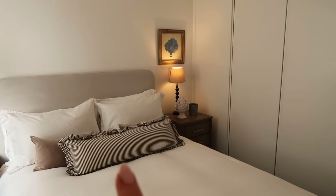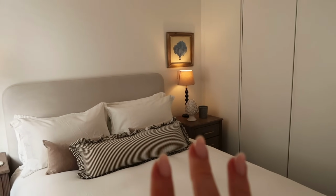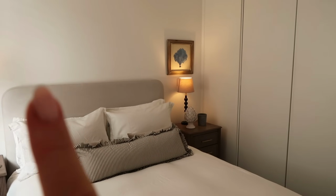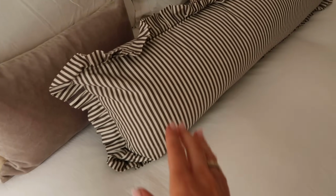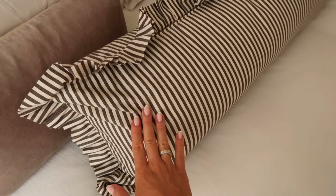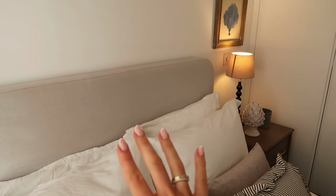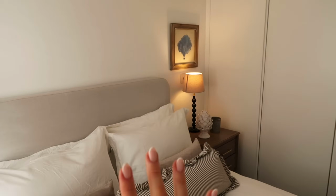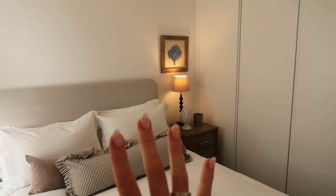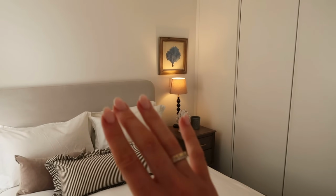So the striped pillowcase is from a lovely lady I know called By Lydia, and she actually does headboards, which I am very much contemplating getting. If you can see, it's this beautiful brown and white stripe, and she does matching headboards, like this really gorgeous scallop and stripe detail. I will leave her down below, but I'll also pop a picture so you can get an idea of what it would look like. And I feel like they would go really beautifully with the furniture and all the rest of the accessories.